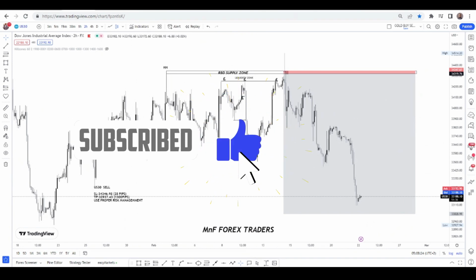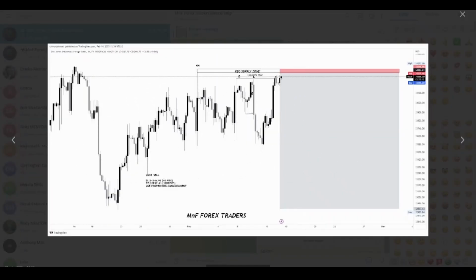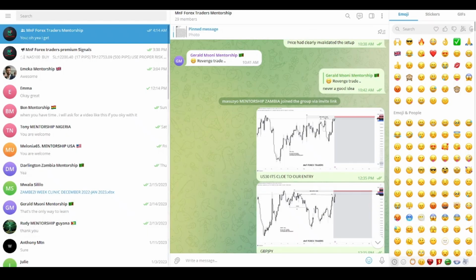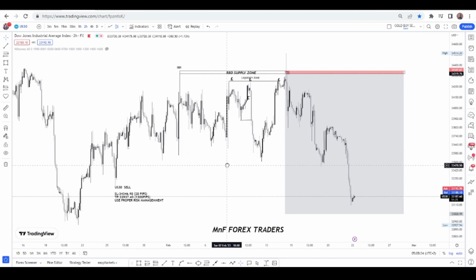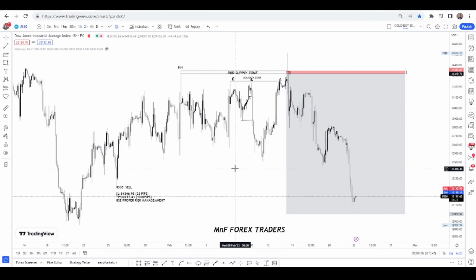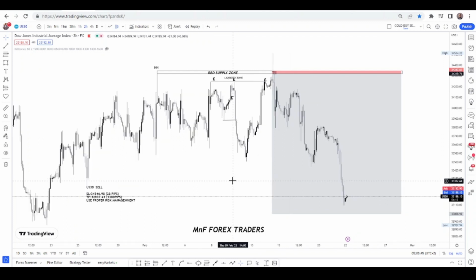This was shared with our private community right here, the focus and everything. You'd have enjoyed all this good stuff. This was an absolutely very good trade. So you missed out if you're not in our M&F mastery mentorship community or the signals community, you missed out big time, because this was actually shared there.